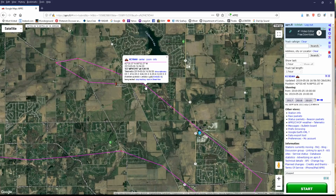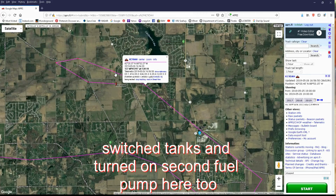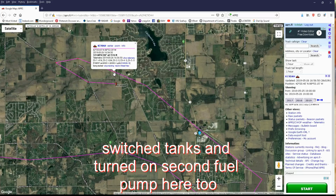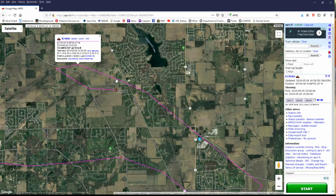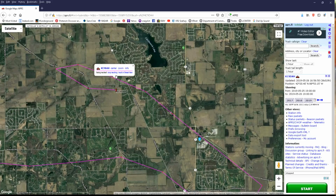Oil pressure was a little bit low, so what I did was I lowered the nose to pick up some speed. I figured I'd just force some more air through the cowling, cool things off. So I did speed up. The next data point, I went from 107, I think, to 109, and then the next data point's 112. So I sped up a little bit. It had absolutely no effect.